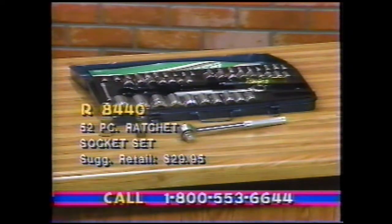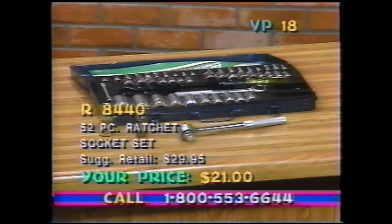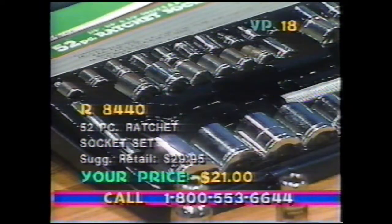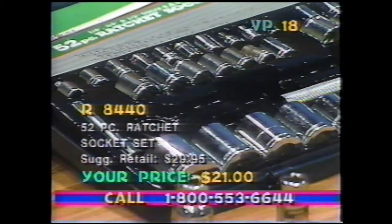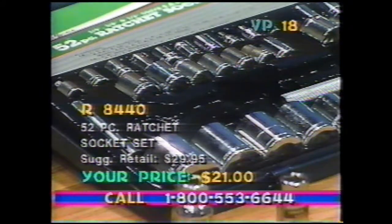52-piece ratchet socket set. Now, this is $29.95 in a retail store. Your price today at America's Value Network, $21. That's a lot of savings and 18 value points as well. Now, you have an entire array of sockets, 18 quarter-inch drive sockets, SAE and metric, and, oh, just fantastic, all kinds of accessories, spinner handle, adapters, ratchet handles, extension bars, spark plug sockets, the handles, I mean everything, all arranged in a nice convenient case.